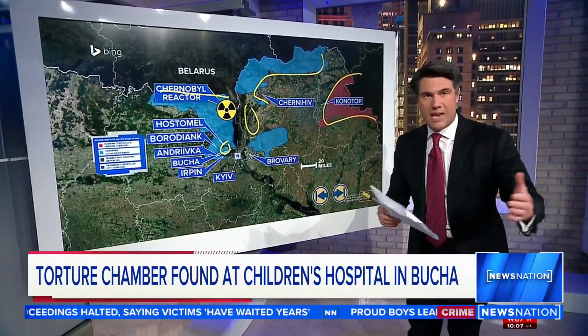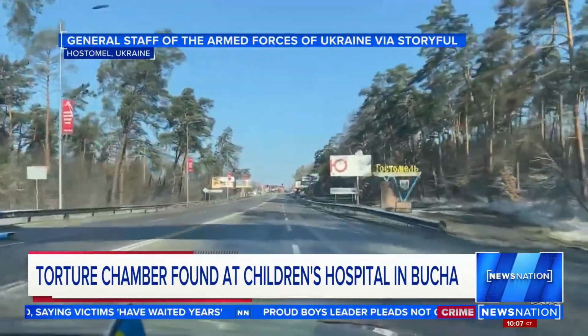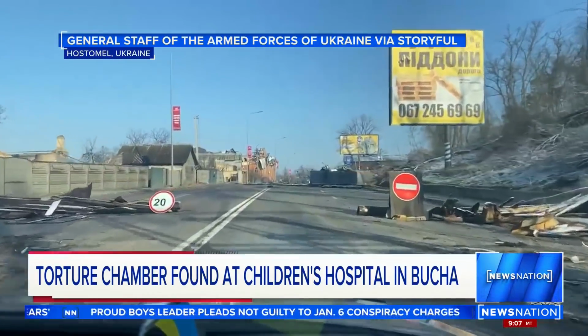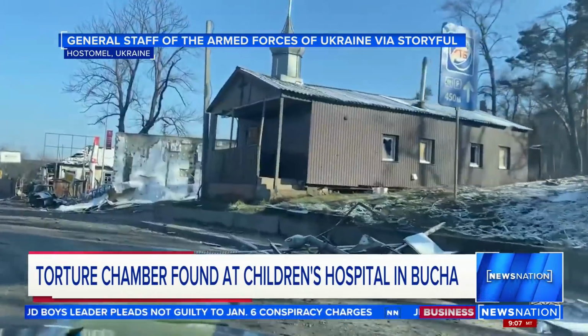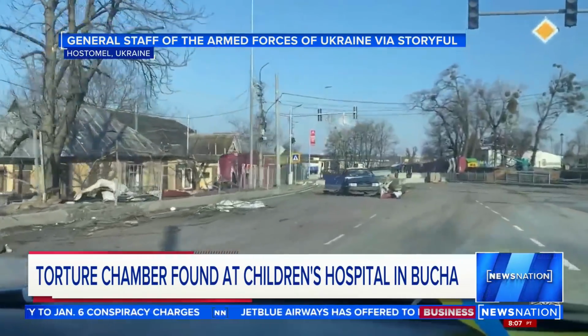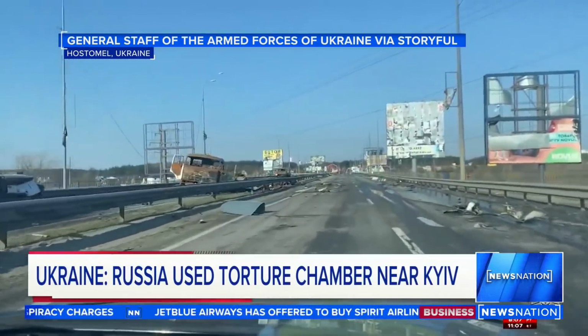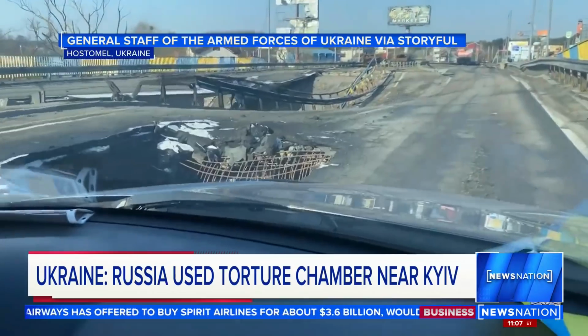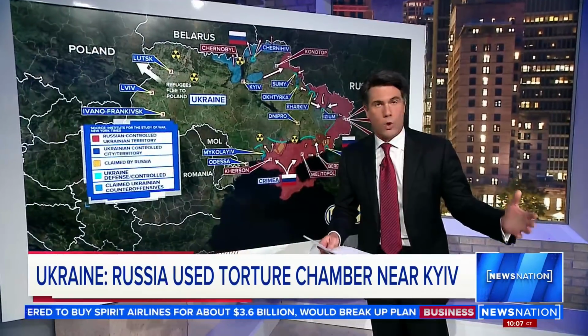And this is some of the damage just from Hostomel. That's where the airport is that the Russians had initially tried to take in the first day of the invasion. The Ukrainians pushing that out had been a key part of stopping the Russians in the very beginning. It shows you just the destruction in and around these suburbs of Kyiv. The Russians left very quickly as their supply lines dried up.